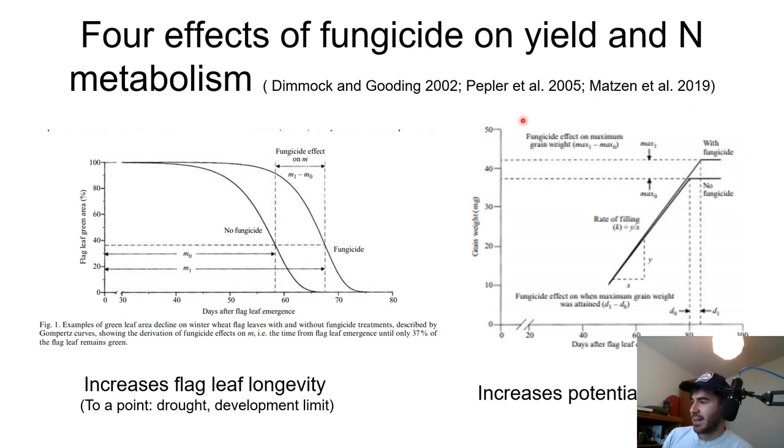And you can see that again, this is data from another UK study, that fungicides do not increase the rate of grain fill. They increase the duration of grain fill and they increase the maximum kernel weight that can be achieved.